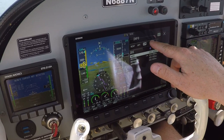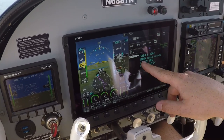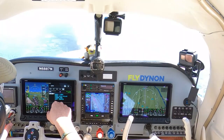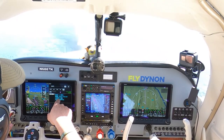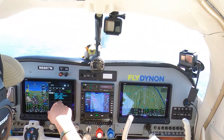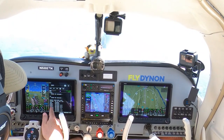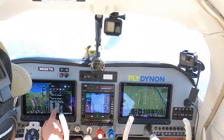Oh, then it gives you all that other stuff, fun stuff. Runways it gives you. Okay, and it also gives you hard surface, light, left traffic. So that's pretty cool. It gives you the weather, not available right now, but it gives you the winds at 6,000 feet: you're at 120 at 8 knots.